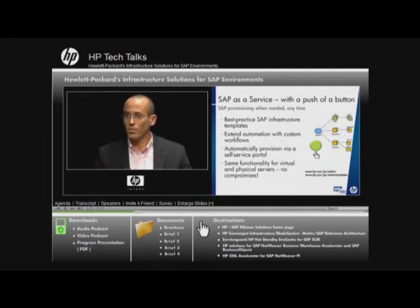So we developed reference architectures for SAP, and specifically for SAP, we developed so-called profiles with best practices from our side. They can be downloaded from the link that is shown on this slide on the bottom right. And with the automation of workflows and with the automated provisioning, a business can actually say, well, I got a new business process, and the infrastructure can be ready within minutes.